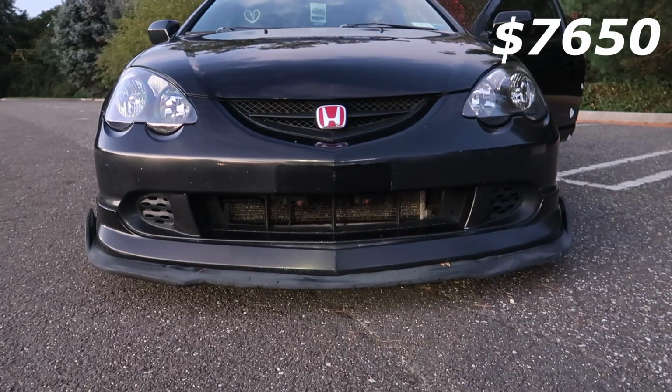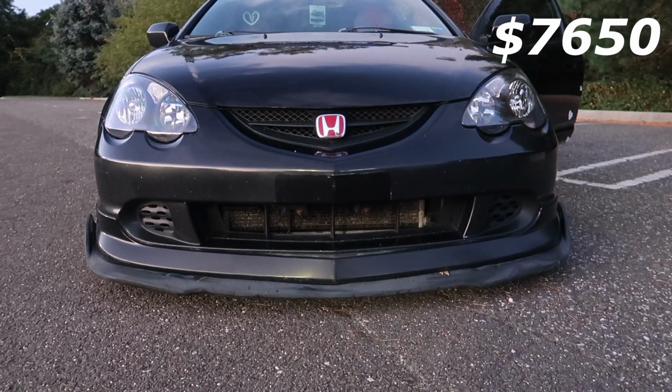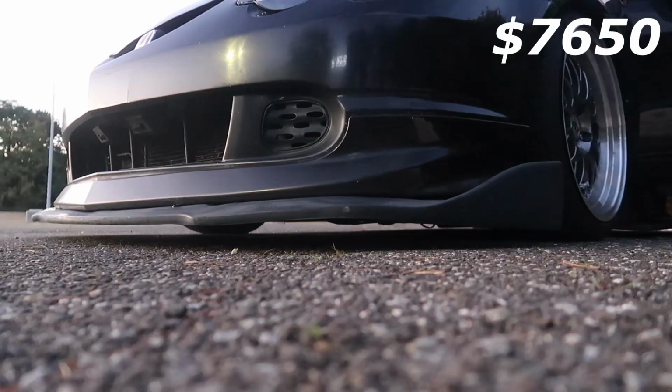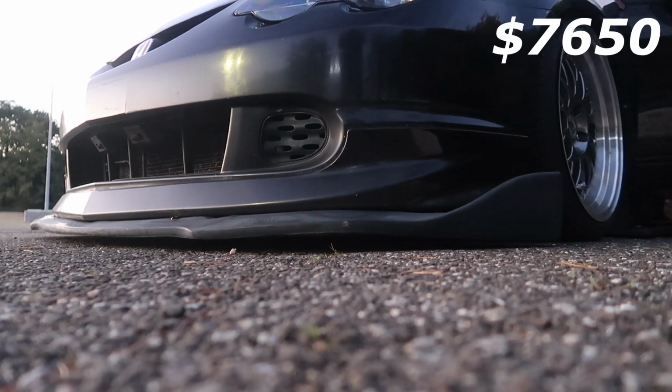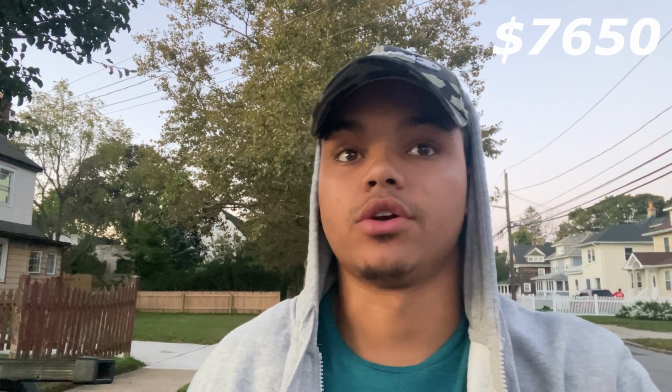The reason I got stage 1 was it's less complicated. It's literally just paddles. There's no computer really involved with it, so less problems, but there's pluses and minuses to everything. So the other day it got too dark, so we're gonna finish up the interior right now.